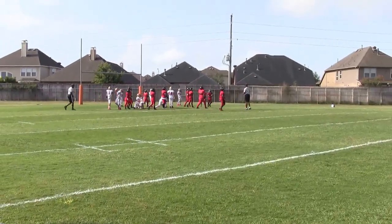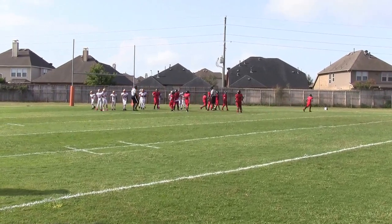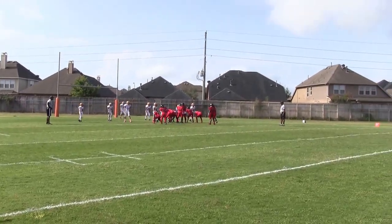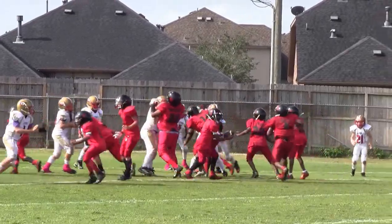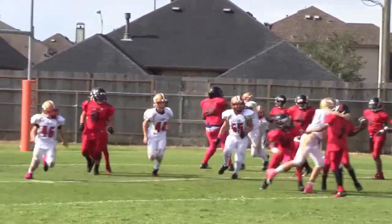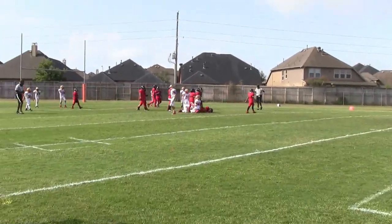That's a touchdown. It'll make the score 6-8. Lions leading. Here's the extra point attempt. Scoot up, right there. Hit him hard. Go, Andre. Pass! There you go. It's no good. Score remains 8-6. Lions leading.